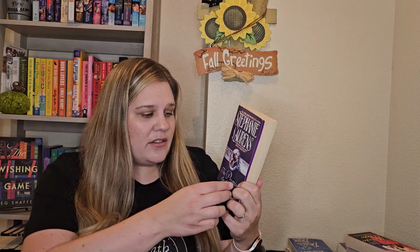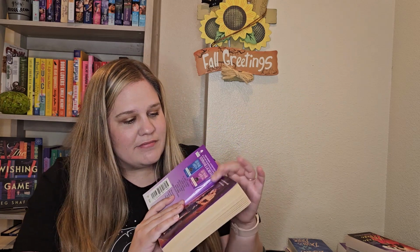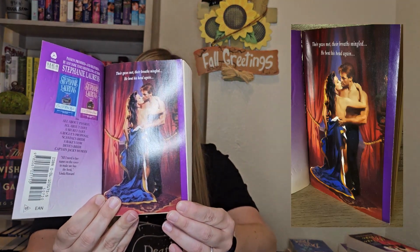My thrift store ended up having quite a few Stephanie Laurens, so I picked up about 4 or 5 of those. The first one is The Promise in a Kiss. I picked up 2 previously that I believe are part of this series, and so I figured why not just add more to it. I don't think I've read any Stephanie Laurens, but I wanted to give this one a try, and look at this gorgeous step back. I mean, can we just love this?